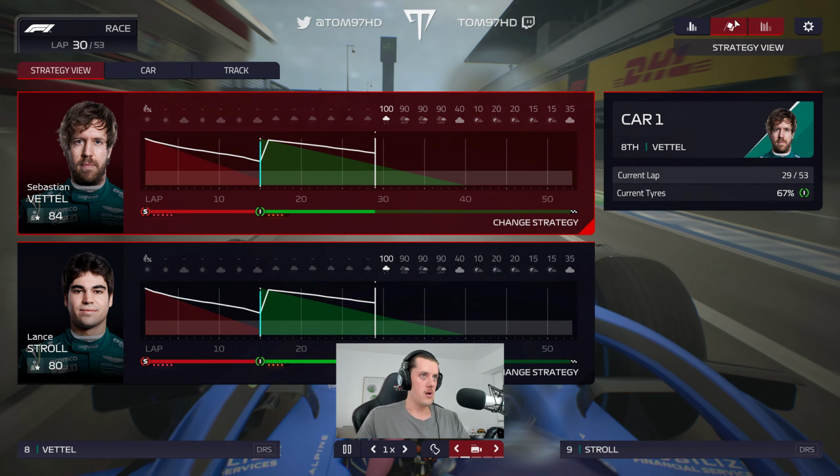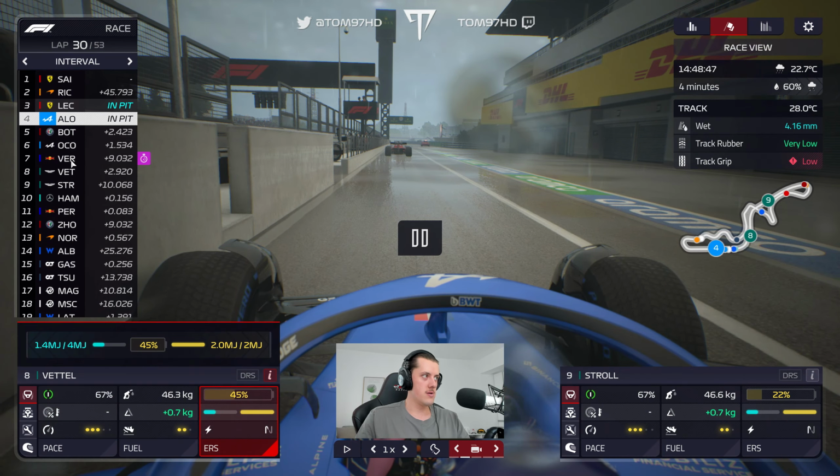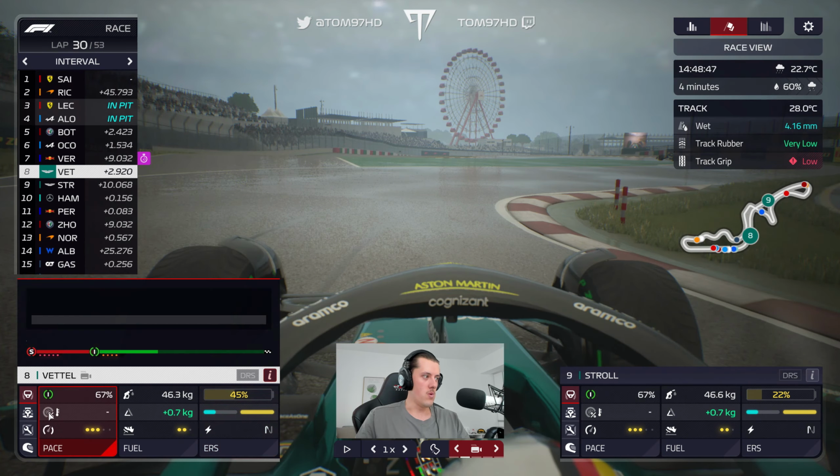So, actually, it might be worth pitting. It's enough rain that it's worth taking the wet tyre. So, I always say, right tyre at the right time. And it's the right time for the full wet. So, we'll bring them in. Hopefully, we haven't done it late enough.